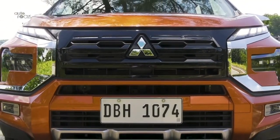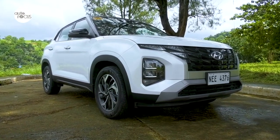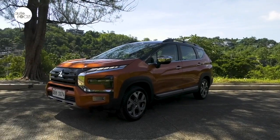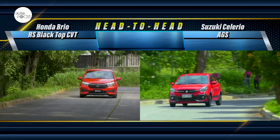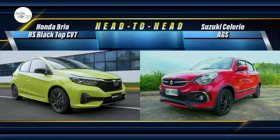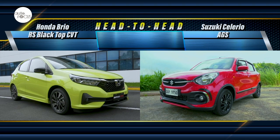Starting off with the reviews of two vehicle models presently in the local market, a subcompact SUV from Hyundai, the Creta, and an MPV from Mitsubishi, the Xpander Cross. Plus, a feature-to-feature comparison of two mini hatchbacks, the Honda Brio RS Blacktop CVT versus Suzuki Celerio AGS.